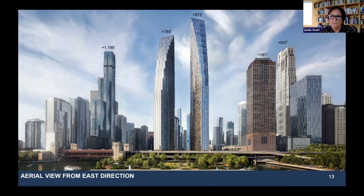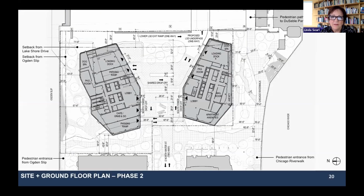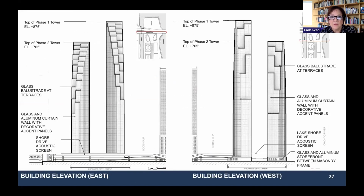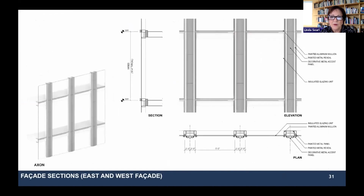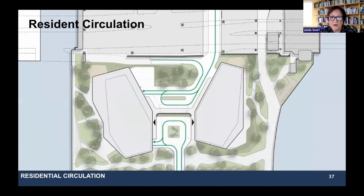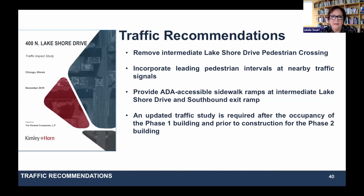Okay, thank you. So my question was, if I'm coming from the west, in an Uber or car, do I need to get on Lakeshore Drive? And where would I do that? How do I get to the site from Lakeshore Drive? I'm not quite sure I understand this ingress and egress, which was actually Mr. Adams' question when he did his presentation earlier this morning, because I'm not seeing it there.